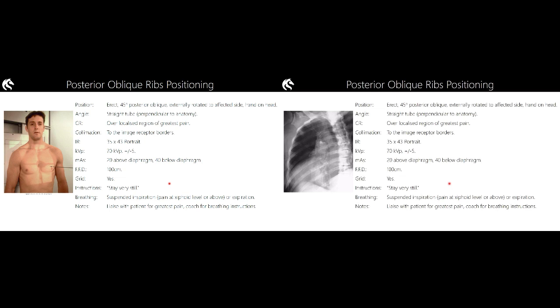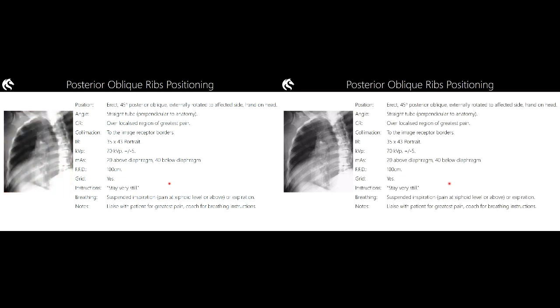And undertake these with a grid. Okay, we need high contrast here for these images. And that's approximately what it should look like. Now, on this particular projection, you can see that the diaphragm is quite high, suggesting that this has been an expiratory projection. We can only see about 5 or 6 ribs worth of lung there, okay? So it looks like they've shot for the inferior ones here.